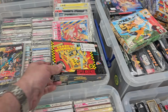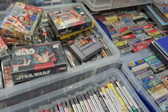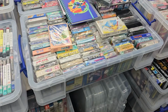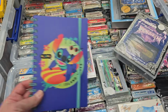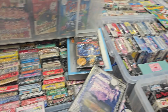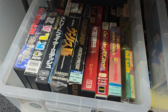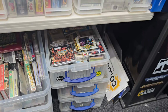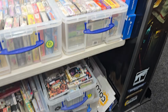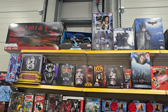PC Engine CD, we've got American SNES and N64 in this box, some nice Japanese PlayStation 3 games up here, and then some nice boxes of Famicom and a random Stitch. So some classics in here for the Famicom. There's Twinbee, more Super Famicom. We've got cool stuff in here like the Sharp X68000 games, Famicom Mega CD, Neo Geo CD and Famicom Disk System games. So that's most of the games sorted, so let's have a look around the rest of the shop.